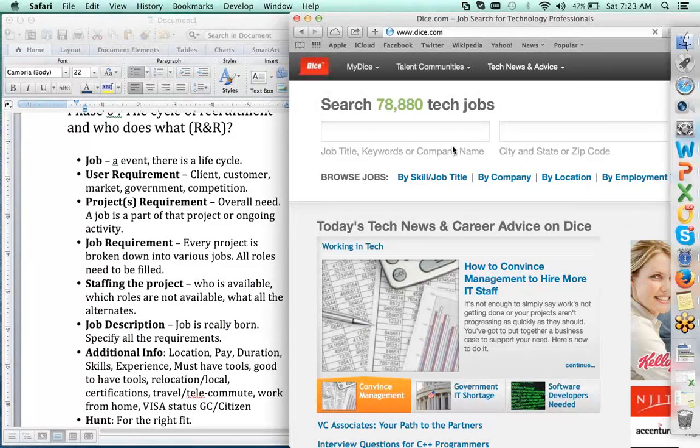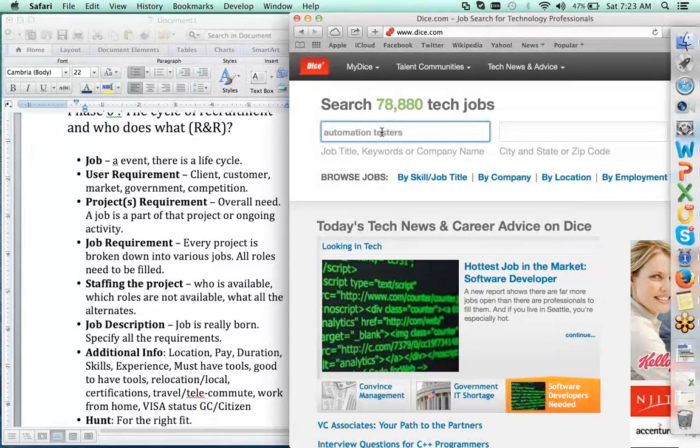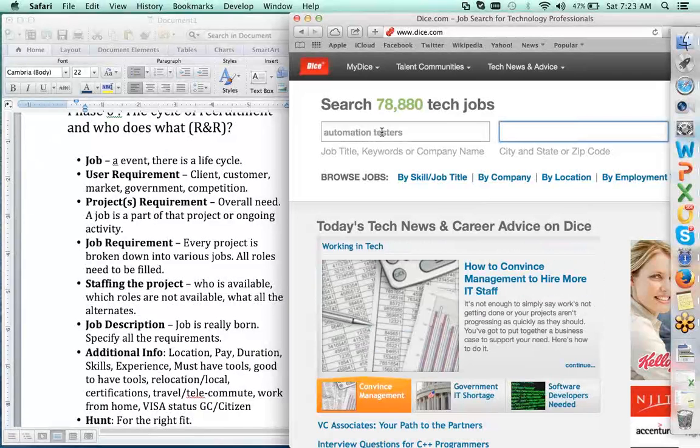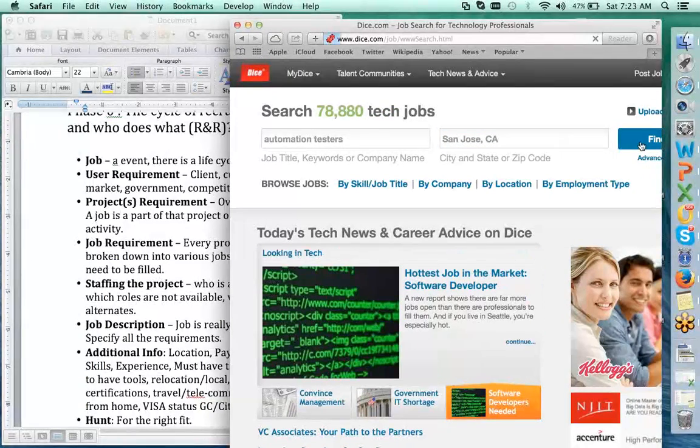Okay, so let's just talk about a simple job description. How does it look? Or a few simple job descriptions. Let us say that we're looking for automation testers. This is the search term that I have used. How a candidate is searching is how a job, everyone wants to win in this game. So a recruiter also wants to put the right information accordingly. So let's say that I'm searching for this in San Jose, California. All right, let's see what happens when we run the search.